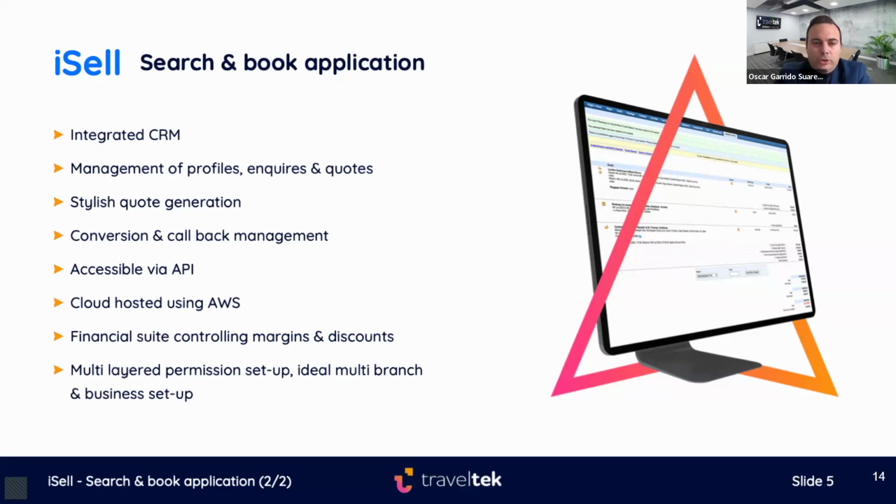So we'll use your commercial agreement, and we will display all the rates, or if you have any nego rates available for any particular cruise line, for example, everything will be available via our connectivity.